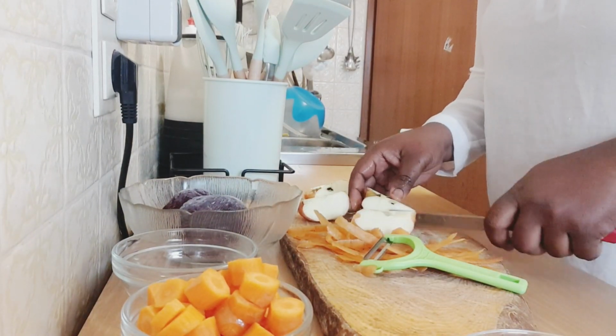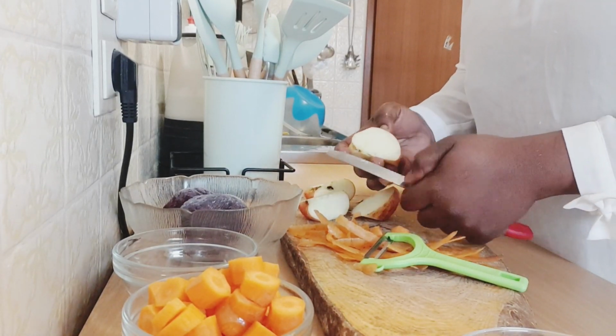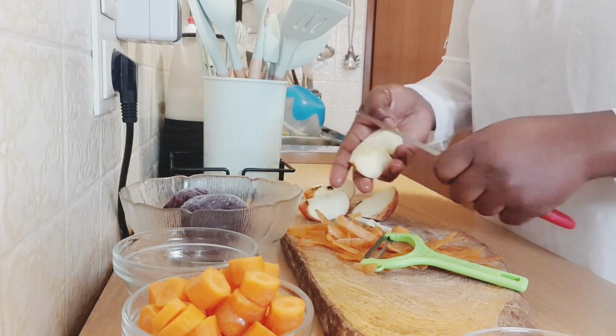Apples are good for weight loss. They are also a great source of vitamin C and potassium, and they help promote good bacteria in the body.